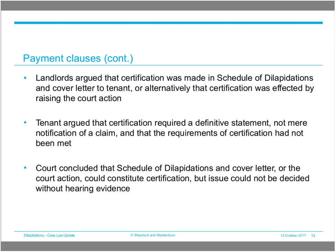The landlord's position was that the lease didn't require any particular formality for certification, that it could be constituted simply by notifying a claim, and that if it wasn't the schedule of dilapidations, then it was effected by raising the court action, and that on either basis, a reasonable recipient would have been left in no doubt as to the intention of the landlords.